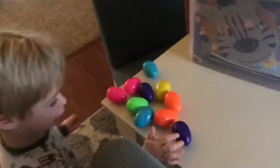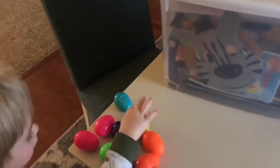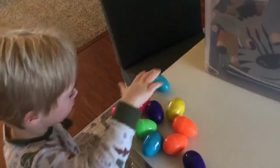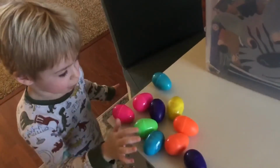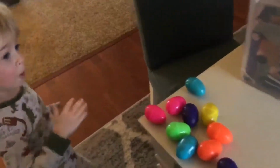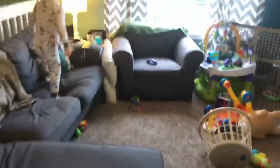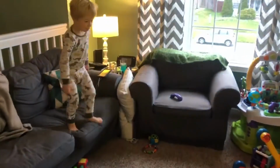Oh no, let me count. 1, 2, 3, 4. 1, 2, 3, 4, 5, 6, 7, 8, 9, 10. Yep. And next 11. Yep, you're right. And then 12. Yep. And that's the last egg. It is. 2 more eggs left.